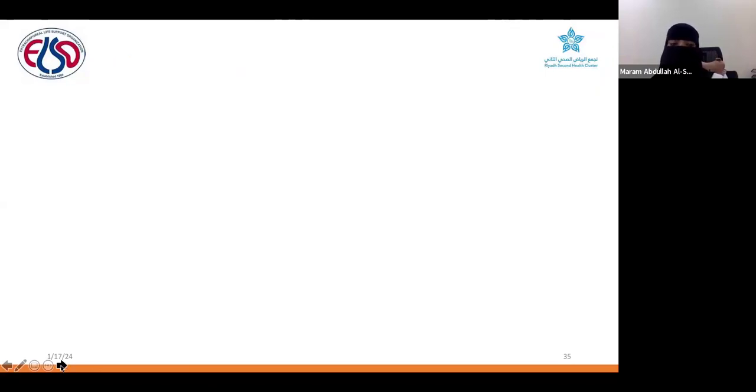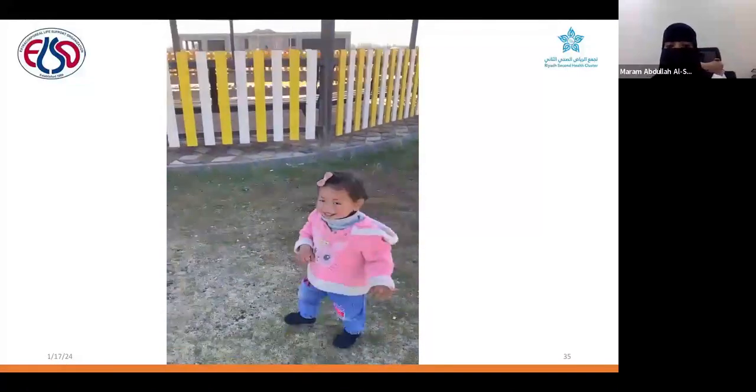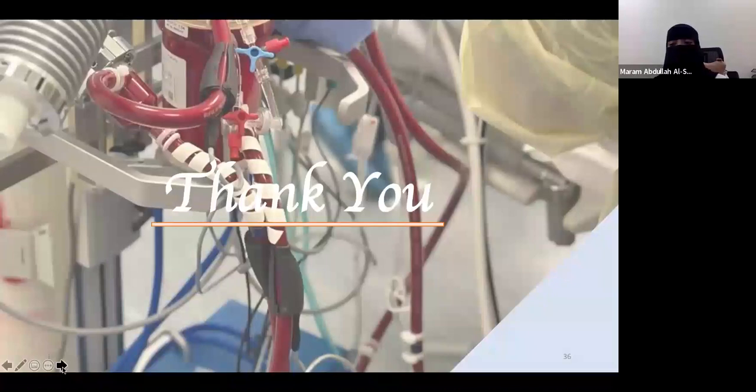This is an effort done by the whole team from the start until general pediatrics, with consultations happening in between, including pulmonology, infectious disease, even dietitians, physical therapy, and occupational therapy. And it's worth it when we can see our patient a couple of days ago playing in the yard in good condition. Alhamdulillah. Thank you.